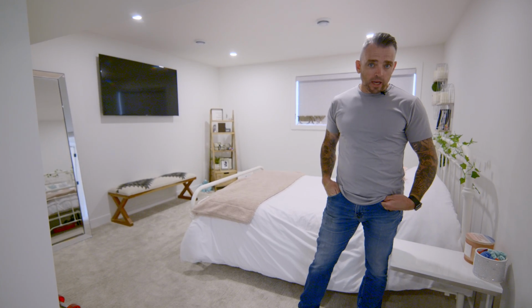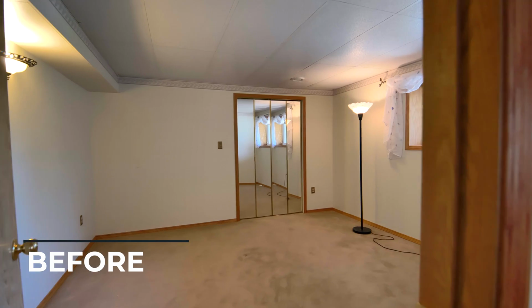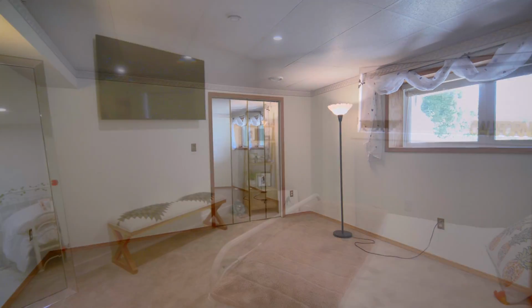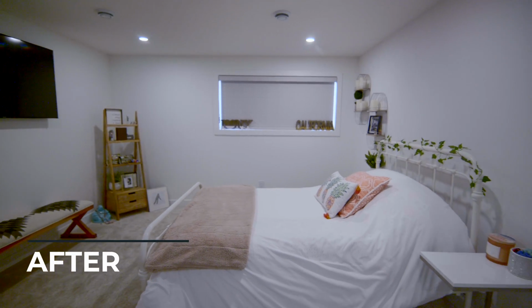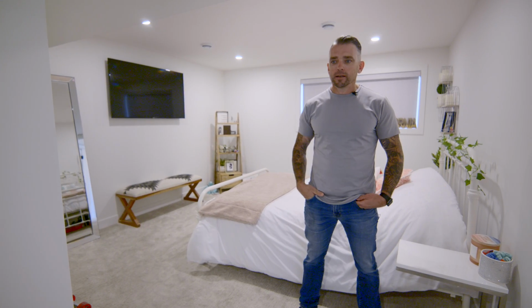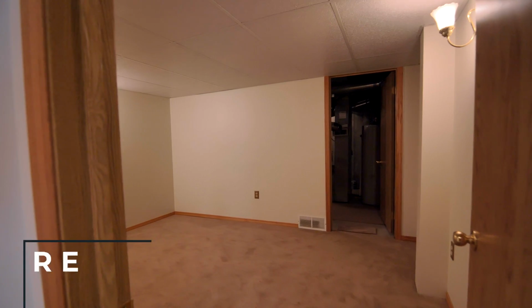This used to be part of the mechanical room that we made into a very sizable bedroom. We have large windows, we made a walk-in closet. It just turned out really well. Perfect for a teenager.